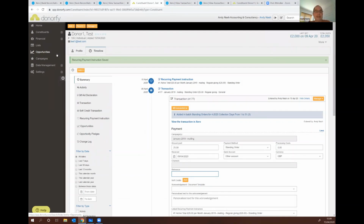And the way around that is that we've set up in all our clients a constituent, which is HMRC gift aid. And every time that gift aid gets claimed, we just add a transaction into Donorfy with the amount that's just been claimed and come through and the date it came through. So then there's a matching transaction to push through. The same issue happens with gift aid on Just Giving. When that flows through from Just Giving to Donorfy, it doesn't create a new transaction. It just flags the other transaction as gift aid claimed.